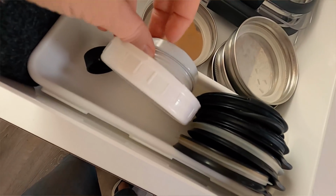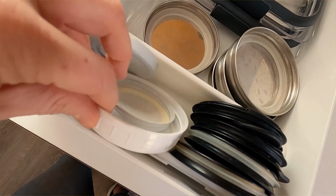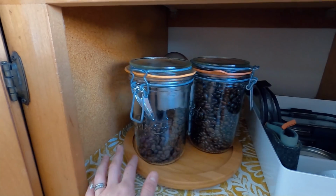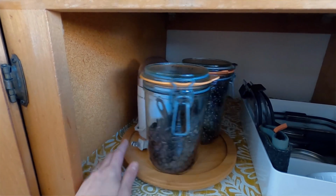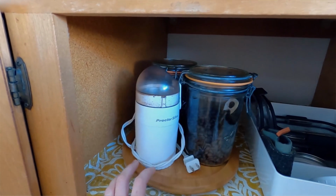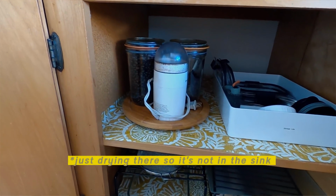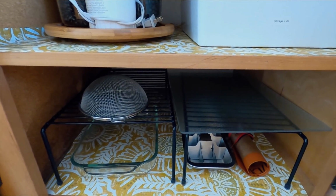And then these are for some of the other reused jars. Right here, I have this little Lazy Susan that I use for my coffee. So I have decaf and regular, and then my coffee grinder right here. I also use a French press, but it's in the dishwasher right now. This bottom cabinet's kind of random, but it works for us.